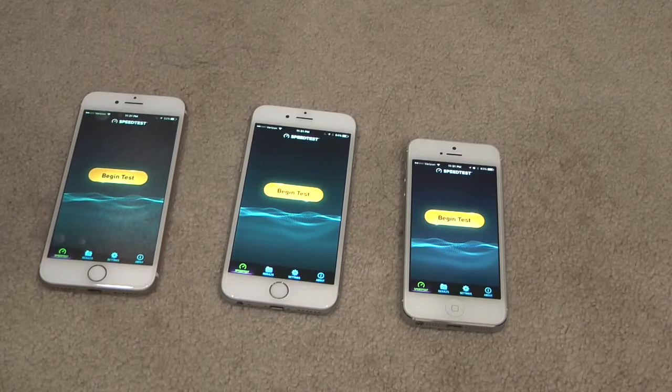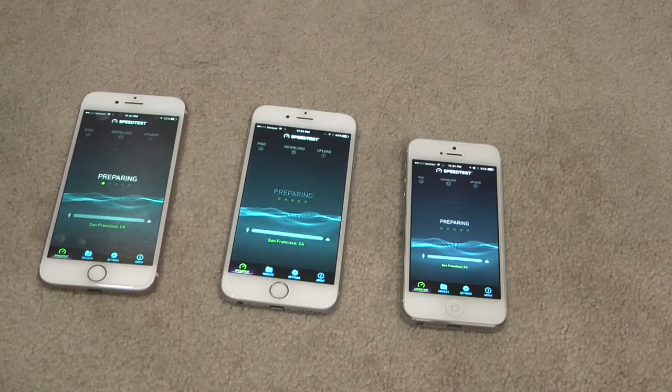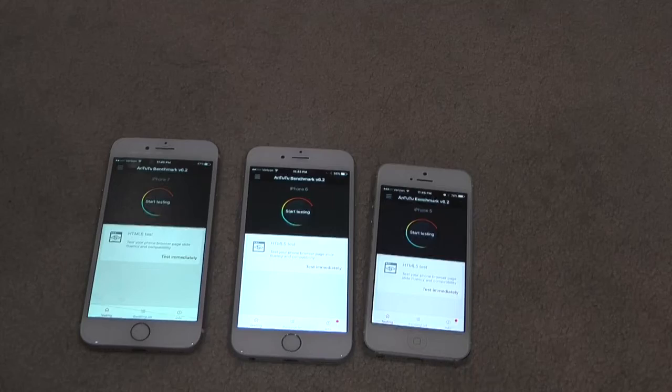I am also going to be running a speed test on all three devices. And I'll see you when it's done. For the results of the speed test, the iPhone 7 got 57.3 megabytes per second for the download speed, 4.74 megabytes per second for the upload, and 12 milliseconds for the ping. The iPhone 6 got 30 megabytes per second for the download, 4.49 megabytes per second for the upload, and 13 milliseconds for the ping. The iPhone 5 got 31.83 as the download speed, 6.03 for the upload, and 18 ping.